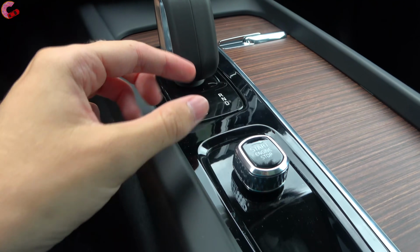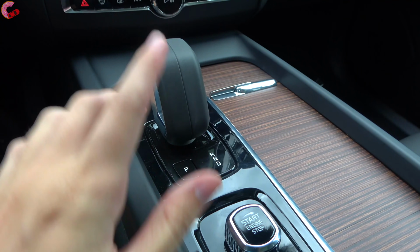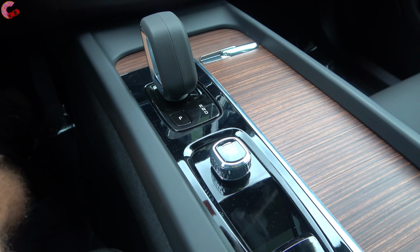You will also notice that the drive mode controller, the previous roller, that is no longer here. To adjust the drive modes, you'll do that inside of the main display.